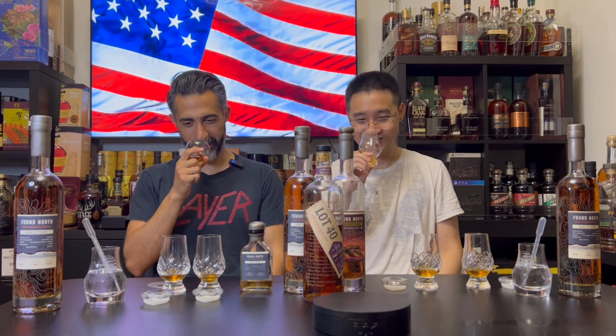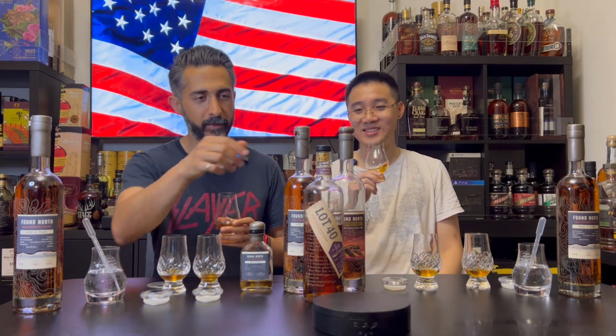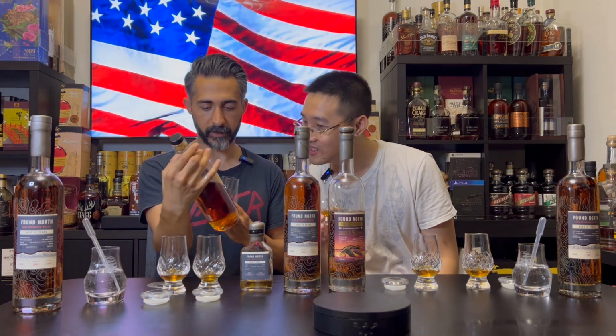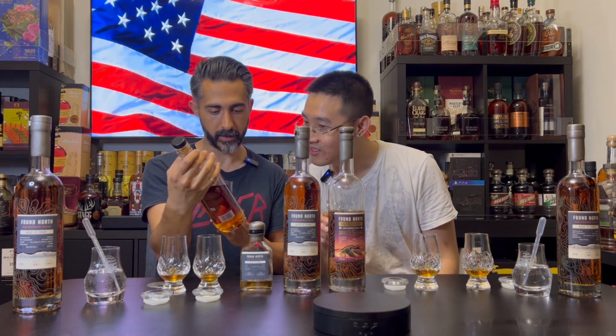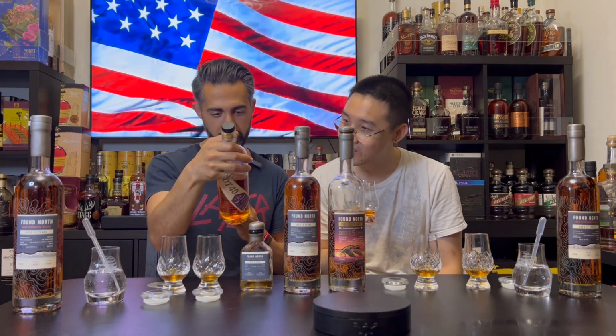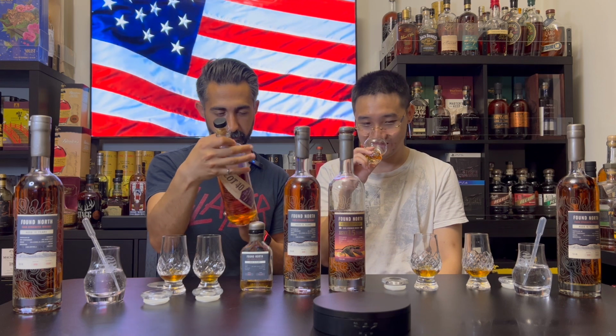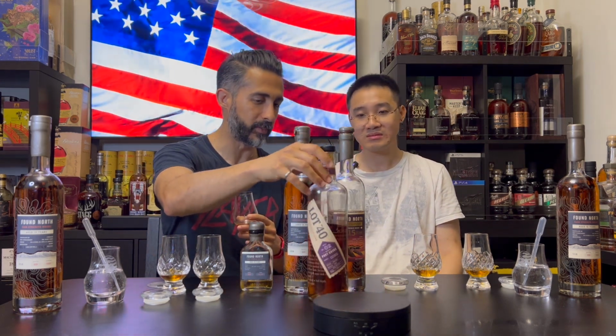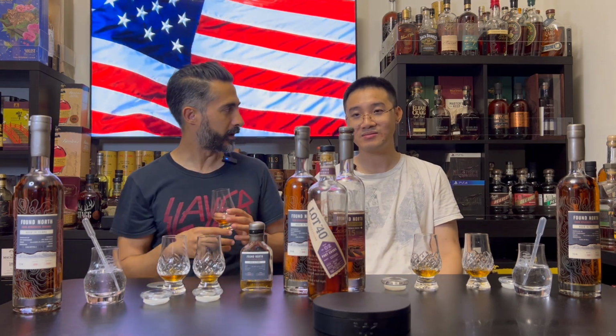Completely different. Oh. Yeah, I think the thing with this is actually rye whiskey. Is it? Yeah, this is I think maybe 100% rye, or at least a good amount of rye. I'm not sure, I'll check later. But I think the sweetness is missing, because from corn you obviously get a lot of sweetness, right?